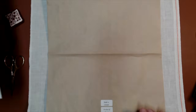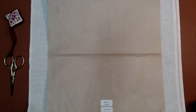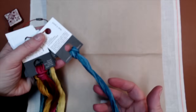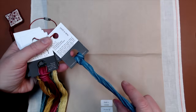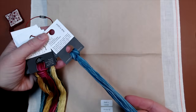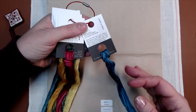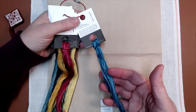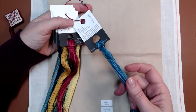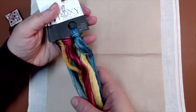The floss for today, this is one of my favorite Roxy Flossco catalog colors. This is Make a Splash. Look at that blue. I've used this floss a few times now in a couple of different charts, and it never gets old. I just love this color. Love this color. So it's looking really beautiful with the rest of the palette.